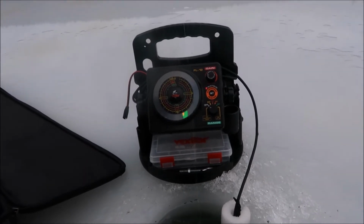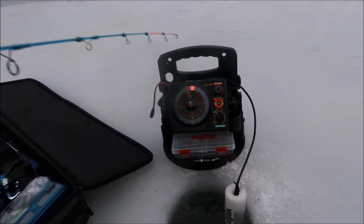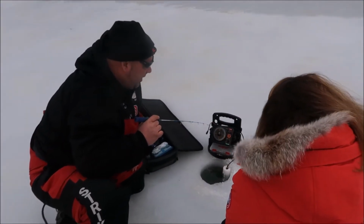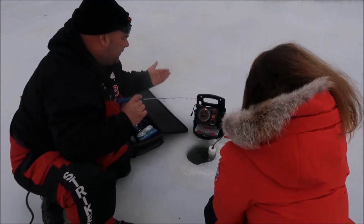But one of the things that I experienced today is I had a lot of fish come in and look at it, and I'm like, oh, there he is. And I'm sitting there trying to get them to hit, and then they just swim away. But without it, I would never know that there was a fish there or not.